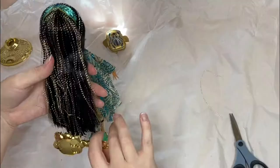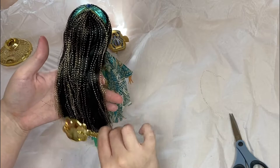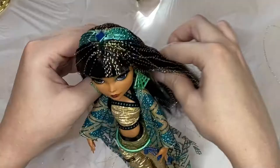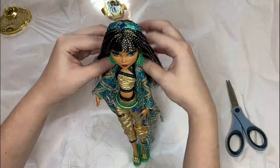Okay, I'm going to try and do this as lightly as possible. I'm just trying to get the shape of the hair protector out of it. She is just killing it. No matter what it is, she is killing it. She can kill anything in this.